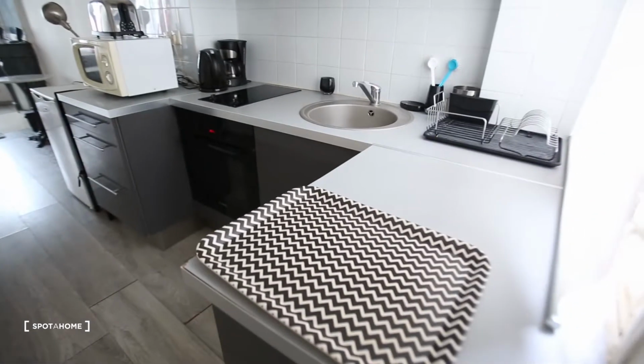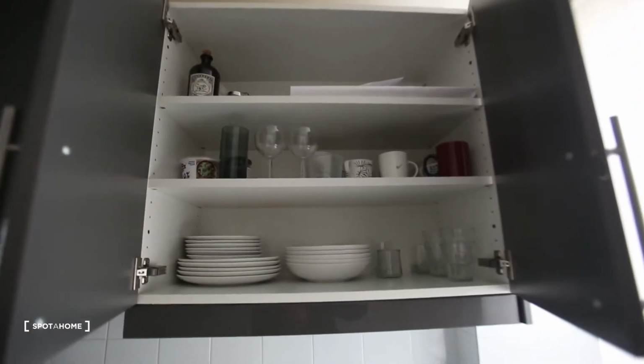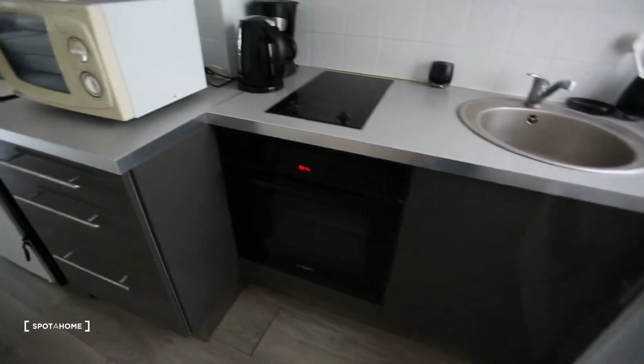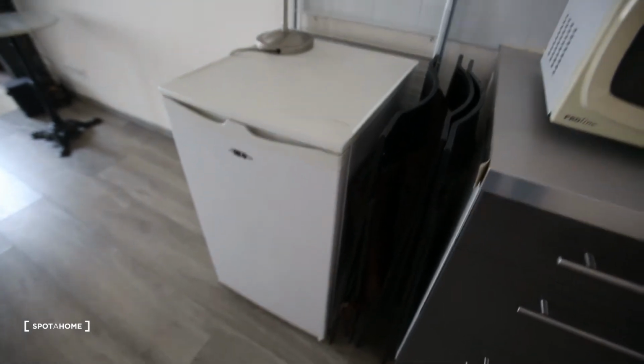Here we have a nice open kitchen, fully equipped with oven, a stove, microwave, some closets with all of the dishes. A washing machine. Toaster, coffee machine, boiler. And a fridge, of course. Here we have a rack to dry your clothes.